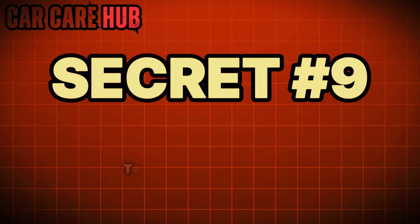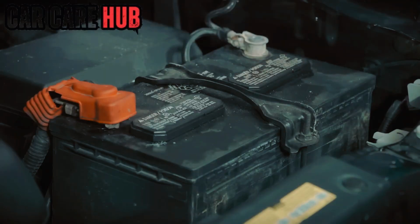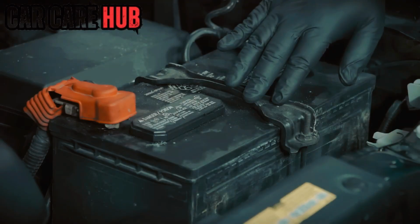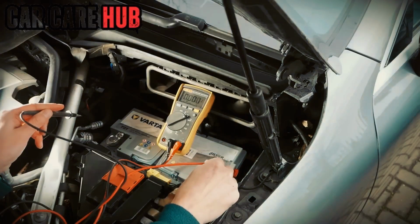If you're not comfortable doing it, most good shops can run a parasitic draw test quickly and cheaply. Secret number 9, test battery health annually. Never wait for failure. A battery can start the car fine today and leave you stranded tomorrow. Test it once a year. Use a multimeter for resting voltage.